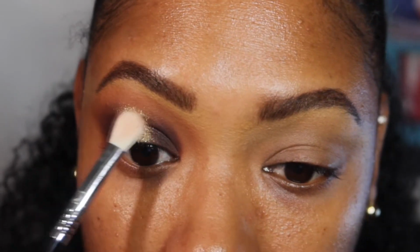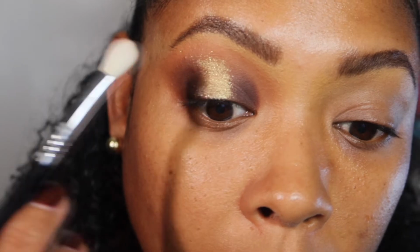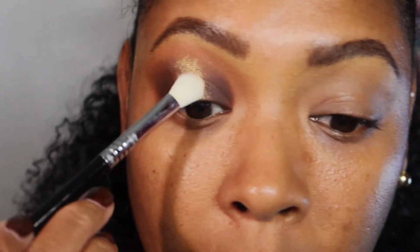It doesn't have to be too precise. I don't want to go all the way up to my brow bone though. I don't want to do that. But yes, that's pretty.